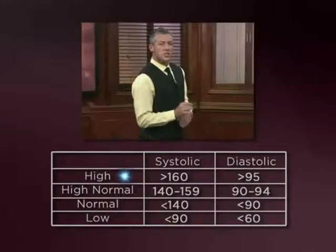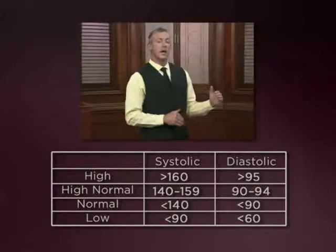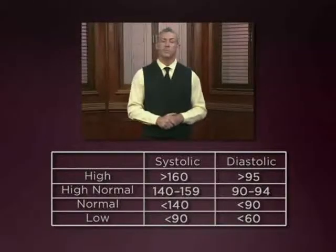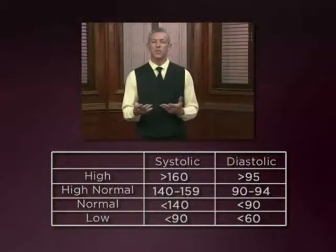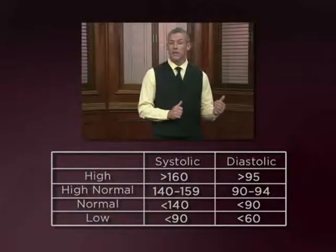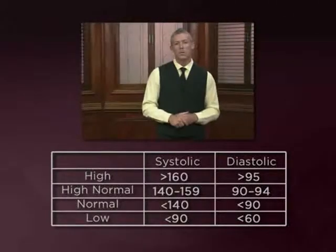Your blood pressure is considered high if the systolic pressure is over 160 and the diastolic is over 95. You may hear this called stage 2 hypertension. The next stage is high normal, also called stage 1 hypertension. For this range, the systolic is between 140 and 159, and the diastolic between 90 and 94.